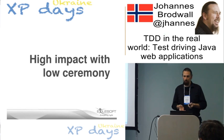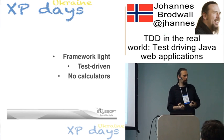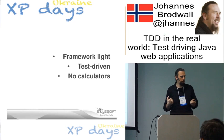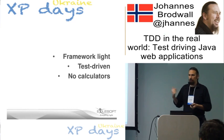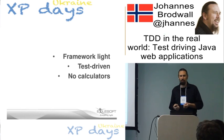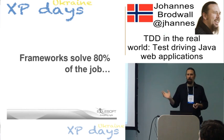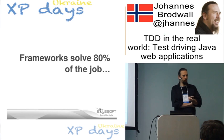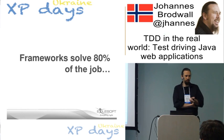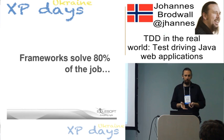So I want something that's light on the frameworks, so not so much stuff that you carry around with it, but that is high on test-driven development, because that gives me a lot of impact. And I want to explain the philosophy sort of by talking about calculators, which has nothing to do with the rest of the talk. So if you get a good framework, the framework can solve 80% of your job, right? Well, 80, maybe even 90% of your job.